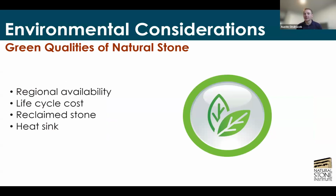So environmentally, considering the green qualities of natural stone, I've touched a little bit on them, but availability in your local regions, that's what emphasizes, that's what magnifies sourcing natural stone, is getting it from your own backyard and tying it into the areas and the culture where you source it from. I talked about life cycle cost.